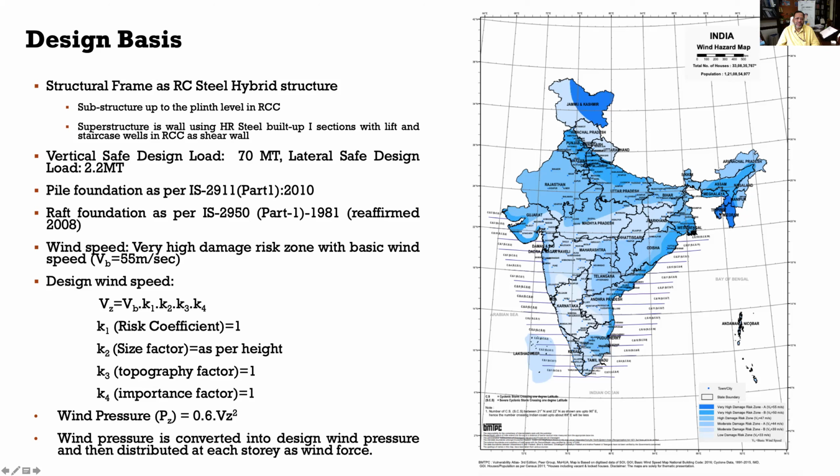The basic wind speed is 55 meter per second, which is highest for Indian conditions. So 55 meter per second is the wind speed, and then depending upon the size of your building, depending upon the topography, importance, and the other factors, design wind speed is calculated using the formula which is given in code, which is basic wind speed multiplied by these modifiers to get the design wind speed.